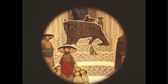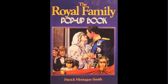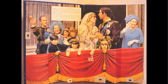Elvis, of course. What would we do without him? Another classic. I wonder if they'll do a new one. Wouldn't it be great if they had a new one? This is great. You pull on these tabs down here, and everybody does this. Yay! They give you the royal wave. And when you pull this tab, they lean in and kiss each other. This paper engineer is Victor White, and he was one of the best paper engineers of the 1970s and 80s.